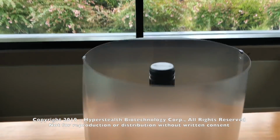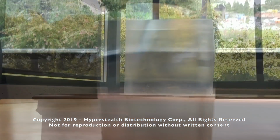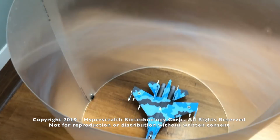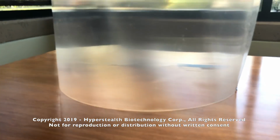This is version 2, and as you can see, it's much better than version 1 at hiding objects behind it, as it provides a detailed background, the target can get much closer to the material before being detectable, and it's removing both the horizontal and vertical components of the target.